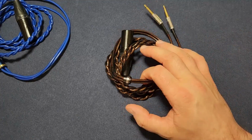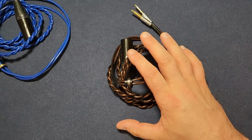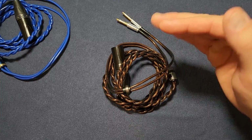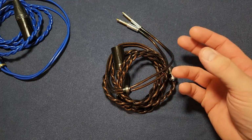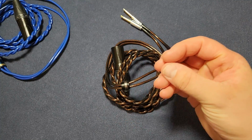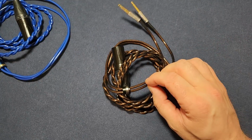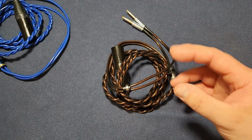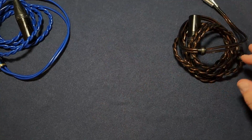Now, that doesn't mean that it lacks detail. There is still very good detail and excellent spatial holography going on through this headphone cable as well. Nothing is missing because that treble is brought down. It's just presented in a more relaxed, laid back kind of way, with a very smooth, clean, quiet background. Lots of sub bass presence, lots of sub bass dynamic impact, so lots of slam, and a very good, very smooth treble tonality pulled back a little bit overall.